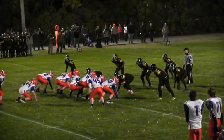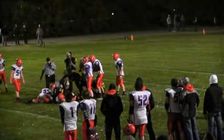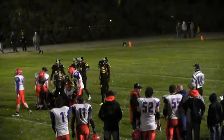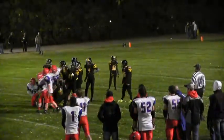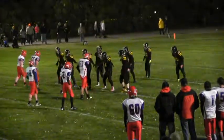Hamilton under center. Hands off to Riley Banger. Gets a couple of pretty decent blocks in there and gets it down to about the 30-yard line. But that will turn the ball over to the Warbirds. Warbirds from their own 30-yard line.